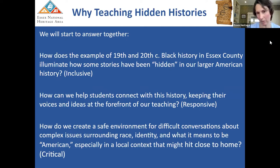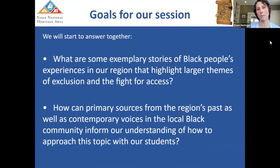We want to create that safe environment for some difficult conversations. And these are very complex issues. And really that's our intention today. We're going to be looking at some exemplary stories of Black people's experiences right in our region here that are going to highlight some of these larger themes of exclusion, but also a pretty remarkable fight for access and opportunity that continues. And we're going to look at a lot of primary sources.